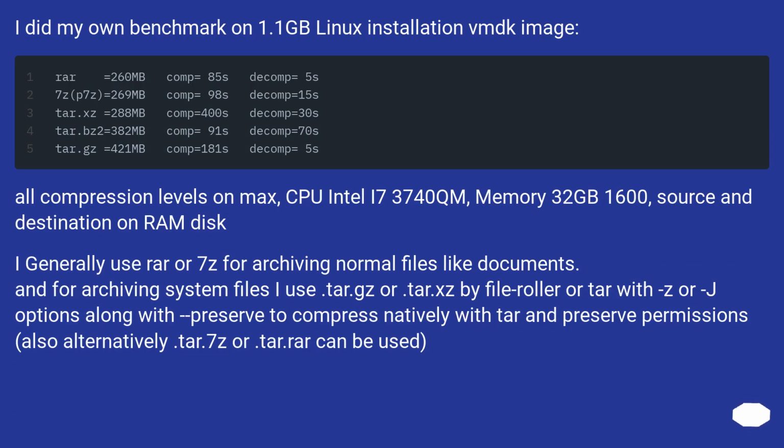I did my own benchmark on a 1.1 GB Linux installation VMDK image. All compression levels on max, CPU Intel i7 3740QM, memory 32 GB 1600, source and destination on RAM disk.